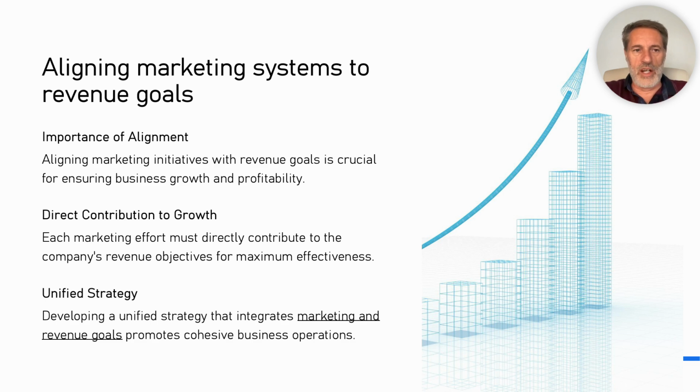To have this direct contribution to sales, you can calculate it in many ways. And by the way, we also have calculators for that. If you're interested, you can think about what kind of deals, how many leads you need for a certain industry to come to your revenue goals and to support, let's say, the sales team with the right number of opportunities. So really this alignment of the activities to the revenue is a big thing, and it's also part of the marketing modernization strategy.